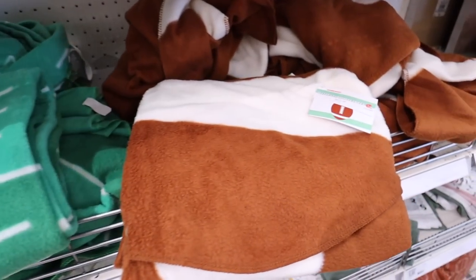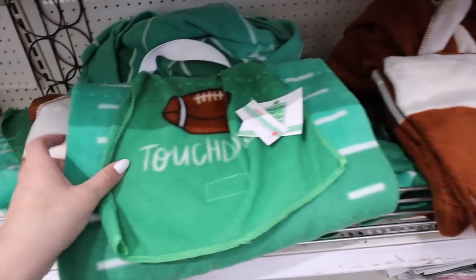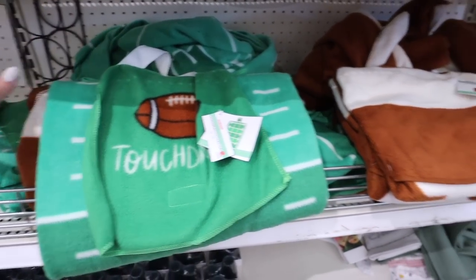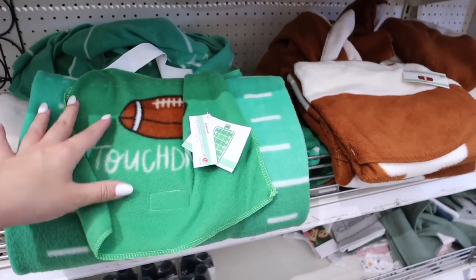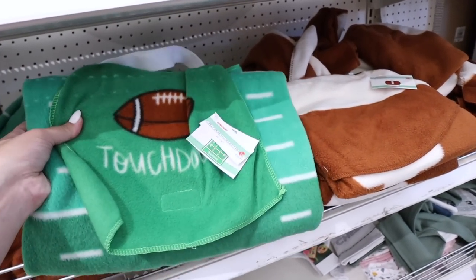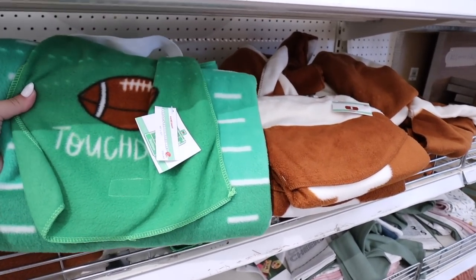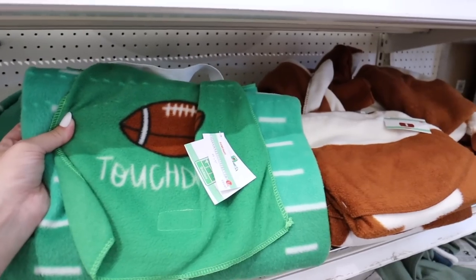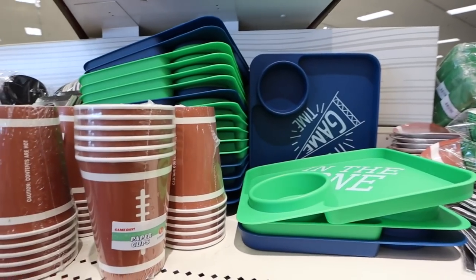Look how cute these are. These are fleece stadium blankets. This one's shaped like a football, and then this one is shaped like a football field, and it has a handle at the top so you can easily transport it with you. A perfect on-the-go blanket if you're going to football games, maybe your kids play football or another sport. Just a super easy, awesome blanket to take on the go. It's so soft. These are so fun. They haven't done anything like this. They don't normally do stuff for fall football season, so I'm really excited to see these, and they're $5 each.